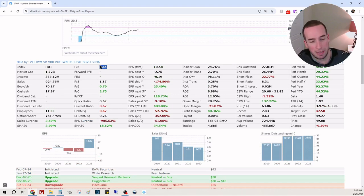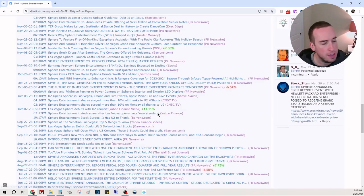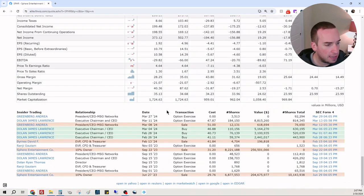I never really trust the PE because it can fluctuate from quarter to quarter, making this look either really good or really bad. And this isn't just the Sphere thing, it's across the stock market. So we have our high level number. Let's see what's going on.